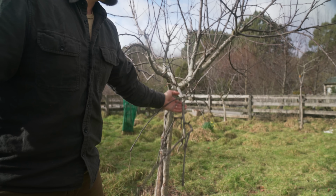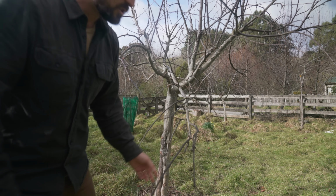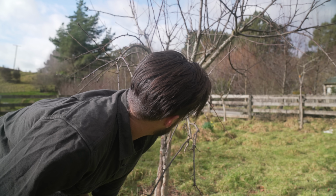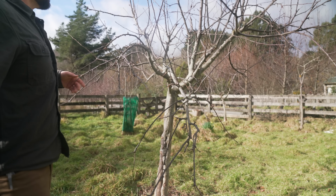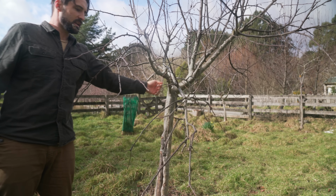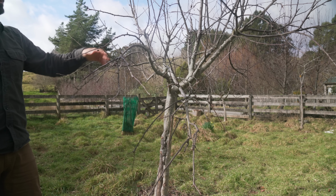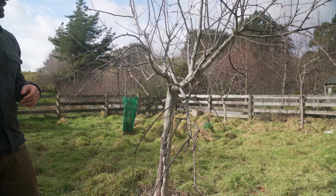Also, this branch was hanging down, and we do put the sheep in here from time to time to keep the grass down and also to fertilize the soil, but the low-hanging fruit was far too tempting. So we're going to trim these branches. This branch in particular, we need to get it down because it's too low, and we'll trim up a little bit, thin out a little, and see where we go.